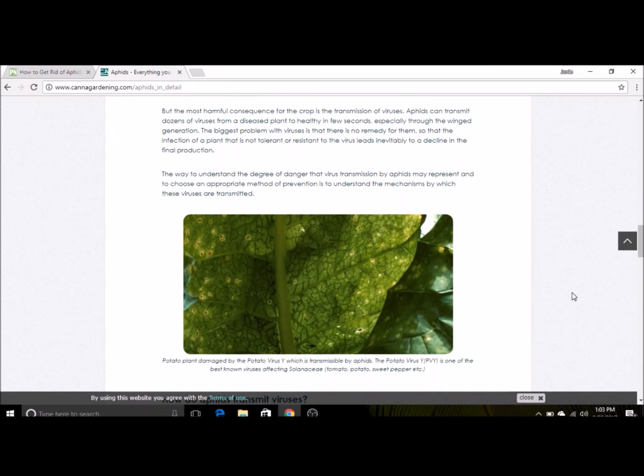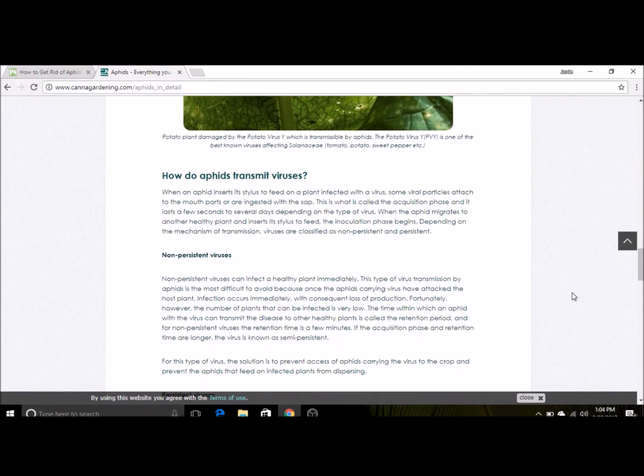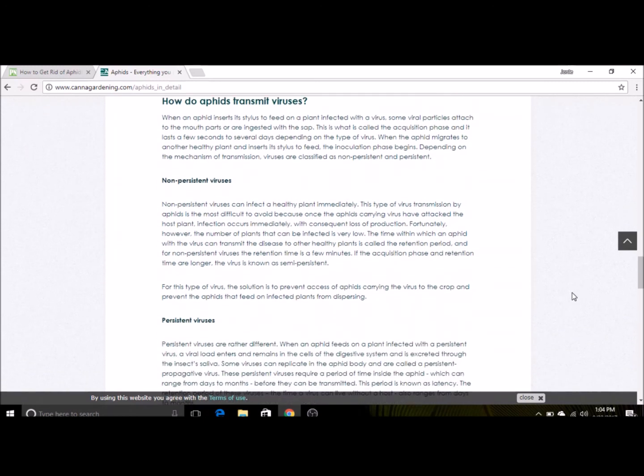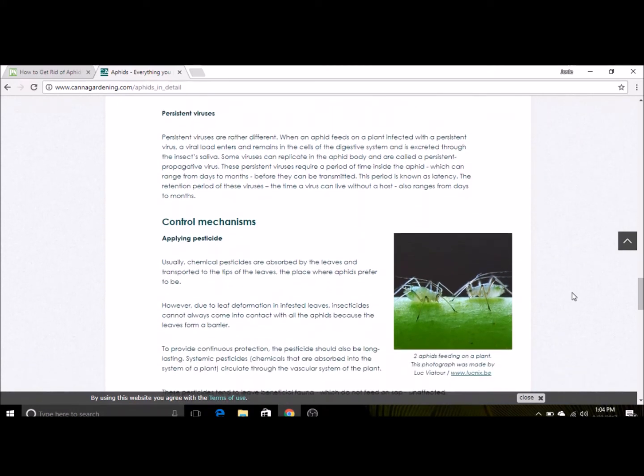The way to understand the degree of danger that the virus transmitted by aphids may represent, and to choose an appropriate method of prevention, is to understand the mechanics by which these viruses are transmitted. But they basically stick their beak in, they suck out everything, and sometimes they end up with viruses. They fly to a new plant, and then boom, there it is. They drop it on there.